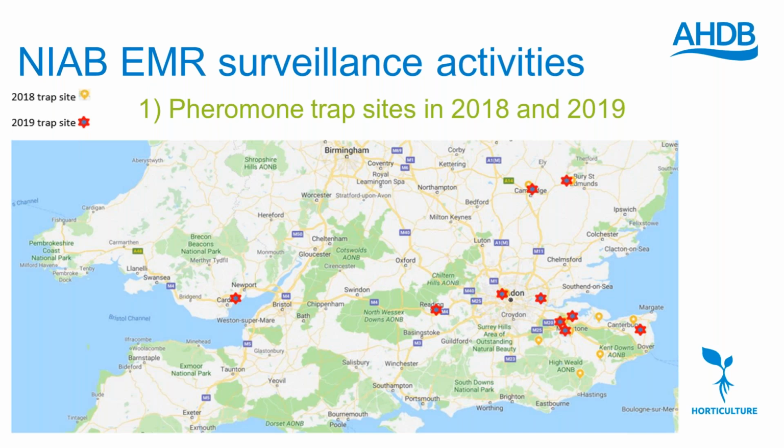So we've actually put these traps out in southern England in 2018 and 2019 at 10 sites in each of those years. And the traps are put out at sites for a 24-week period and checked every week through the summer and autumn.